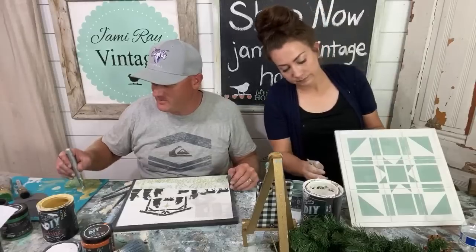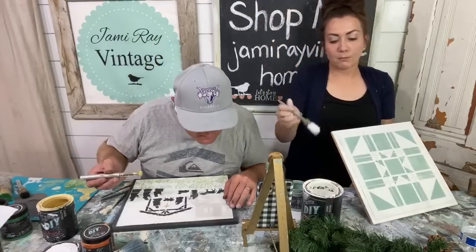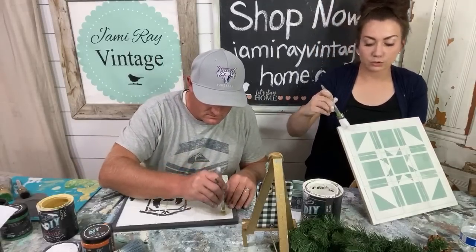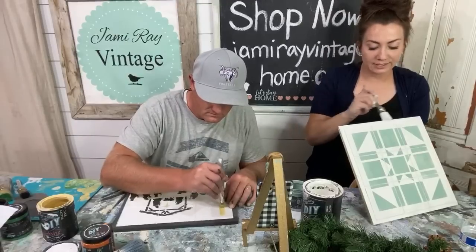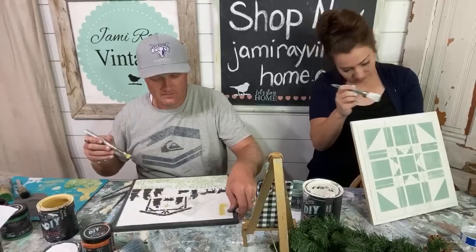Connie says, sorry Zeb, ditch the nativity and do a quilt square. Those quilt squares are good. Well, it works perfect on this one because this one is like a total square. And when I found these, I was like, what? $1 and the sign is already made? Yeah, $1.